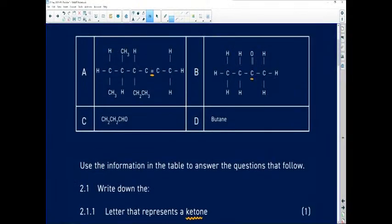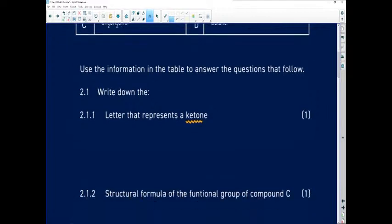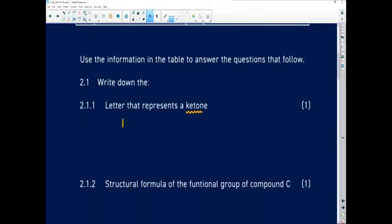The examiner wants to see if you understand that in all the 4 organic molecules, or compounds, that you're given, you can identify which one is a ketone. So let's go back. With these 4, I remember that a ketone is a C attached by a double bond to O, with 2 C's on the side. So that will be letter B. So ketone will be represented by letter B.